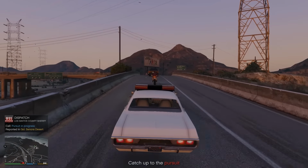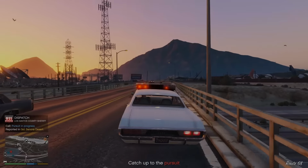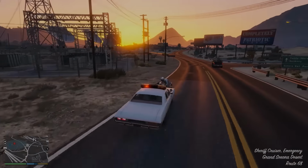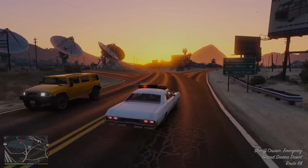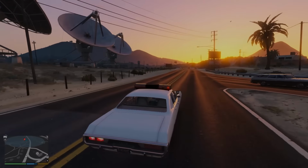Let's do it. Pursuit in progress. Let's go. Traffic. I don't even. All right, we got to catch up to him here. Sorry about your bike and your life, man. Blood all over the front of my car already. It's not good. I show up.